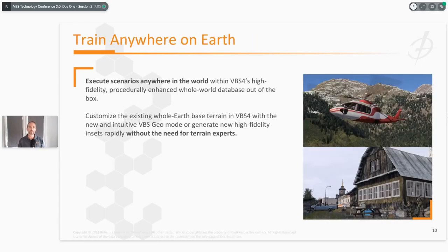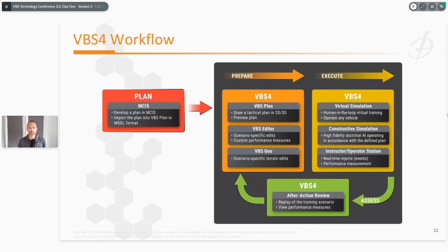You can train anywhere on Earth. You right-click anywhere on Earth, Africa, Asia, wherever you might need to, create a battle space, and you can start training immediately. And then there are tools like VBS Geo for quickly adding changes to the terrain if that's what you need, without terrain experts being required.